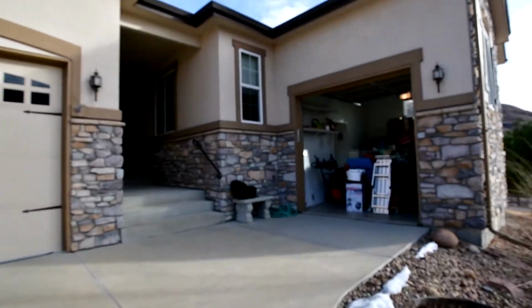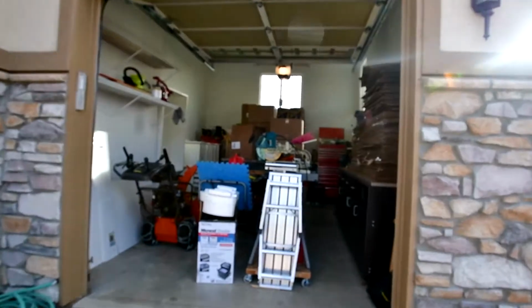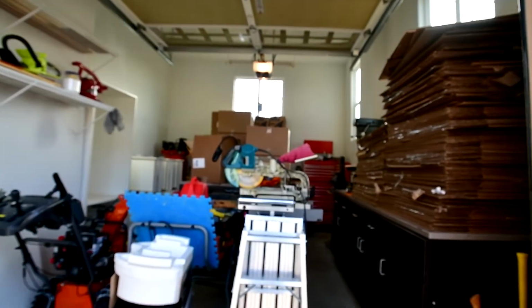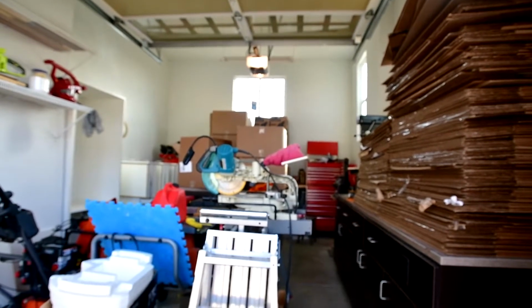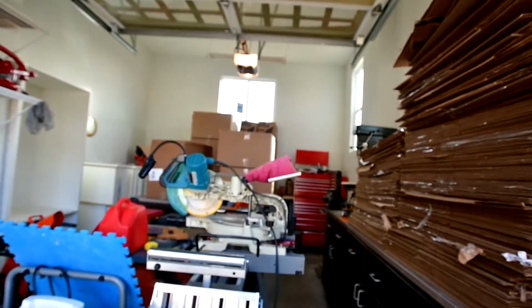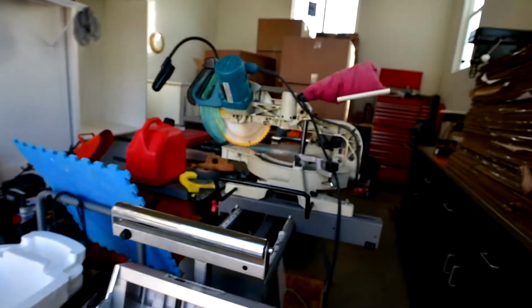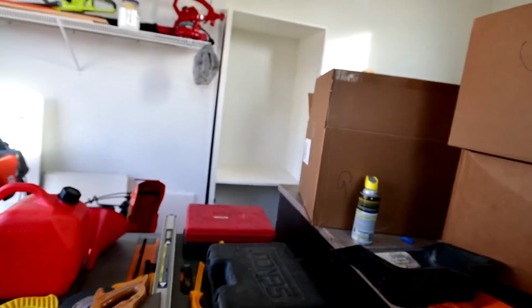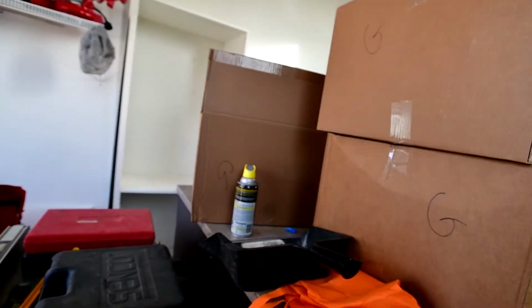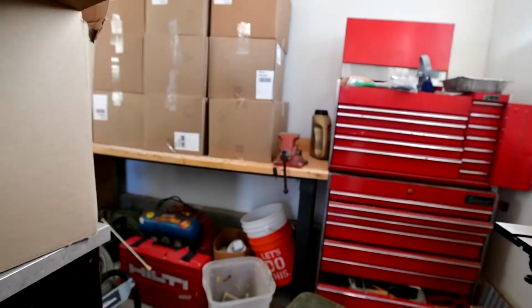I'm going to go ahead and take a look in the garage here. So this garage is about 22 feet deep, and in the front here it's about 13 feet wide. Did I get that right? I think it's 12 feet wide, and then it is 13 feet wide. Gosh, we just measured it.